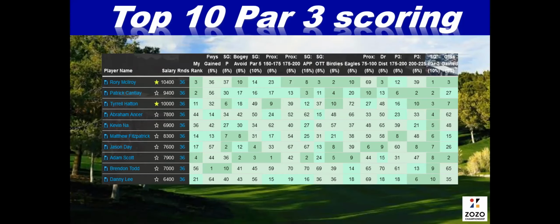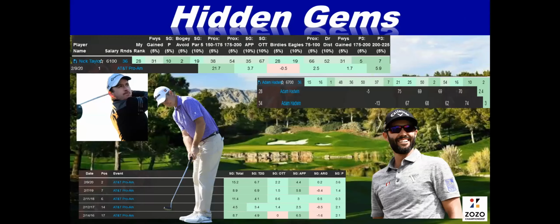I'm trying to just think of anybody else. Adam Scott pops again, but again, I'm still a little hesitant on that one. Danny Lee, I actually put a bit of him in the last time at the CJ Cup and he did pretty well. So that's kind of interesting that Danny pops up there for a value play down at the end. So that's it. I just wanted to make you aware of the top 10 par 3 scoring and top 10 approach. All right, on to the hidden gems.